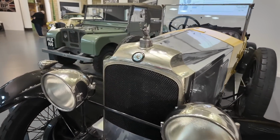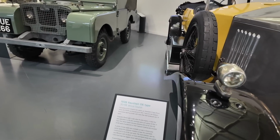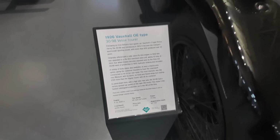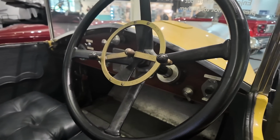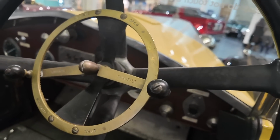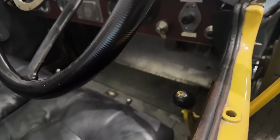What do we got here? Vauxhall Motors. Oh, look at that. Honeycomb radiator there. OE type. Original price new was £1,200. I say dollars, but it went. Again, small seats, nice dash. You got your throttle and your timing there. They called it ignition, advanced, and retarded. Retard. There it is. Just for those folks that don't believe that.